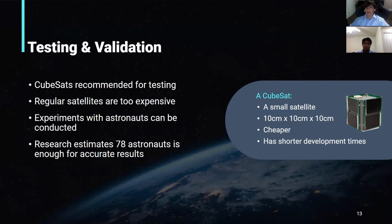CubeSats are a type of small satellite measured in units of 10 cubic centimeters. They were originally created at Stanford University and California Polytechnic University for education in space exploration. CubeSats are cheaper, more cost-efficient, and have shorter development times. This will allow for more methods to be tested faster than with conventional satellites.